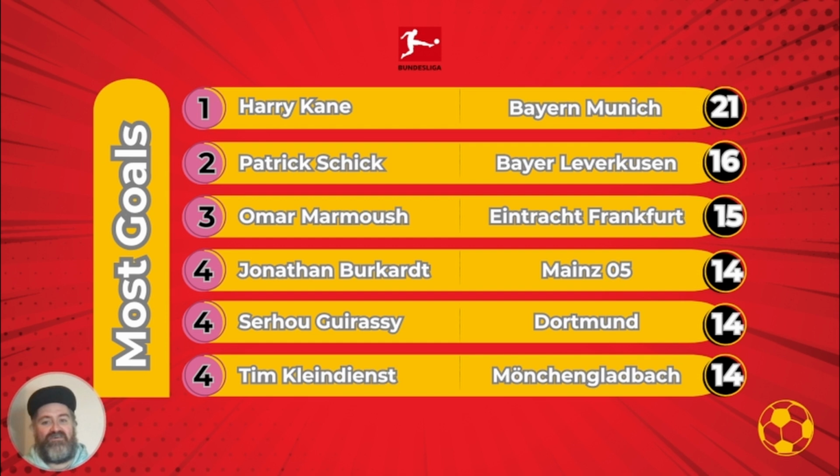And Tim Kleindienst, he's still on 14. He didn't score, although he was part of a winning team. 3-0 win, Gladbach away to Heidenheim. Of course, it's FC Heidenheim.